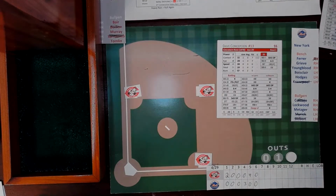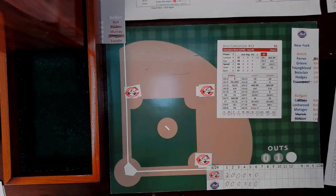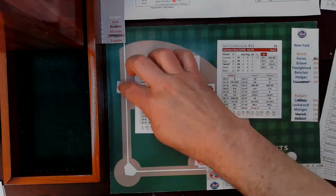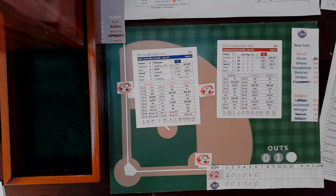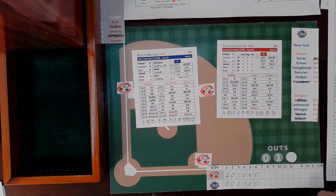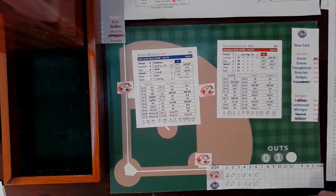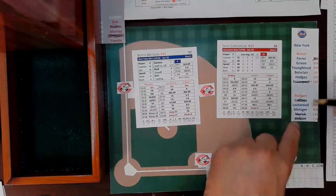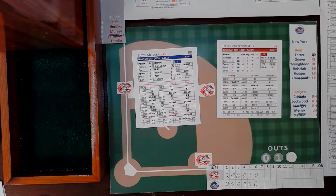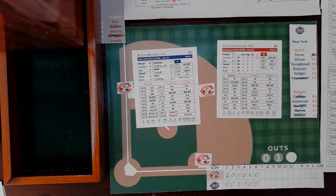More well-known, I think, pitching for the Padres. That's where I knew him from. Pitched some for the Cardinals, too, but I knew him for the Padres in the mid-70s. Late to mid-70s. So Butch Metzger is going to come on, and Siebert is done. So Metzger will be on. He is the 4th reliever used by the Mets. Skip Lockwood's the only one left in the bullpen.